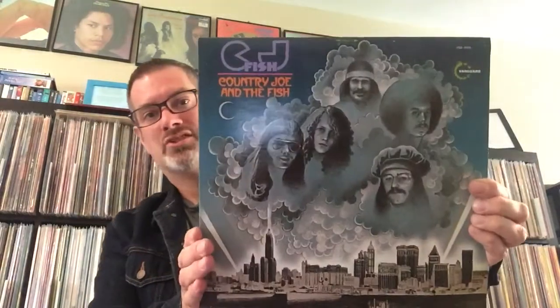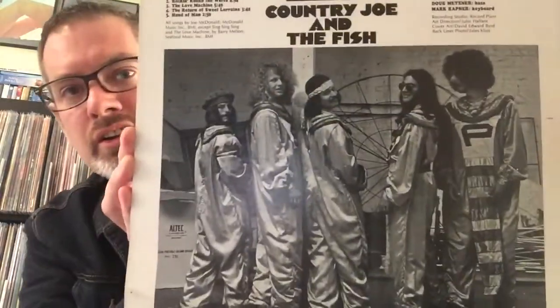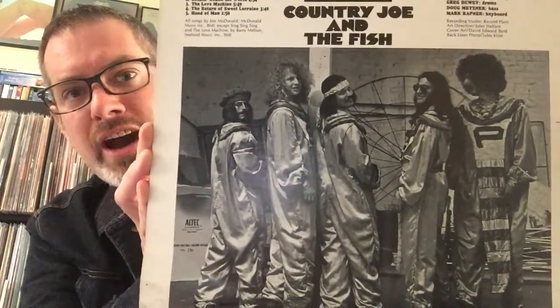Another one I was really shocked to find. Country Joe and the Fish at the thrift store. In immaculate condition. This is C.J. Fish. This is a later one from them. I think 1970-ish. Freaky long-haired hippie guys.